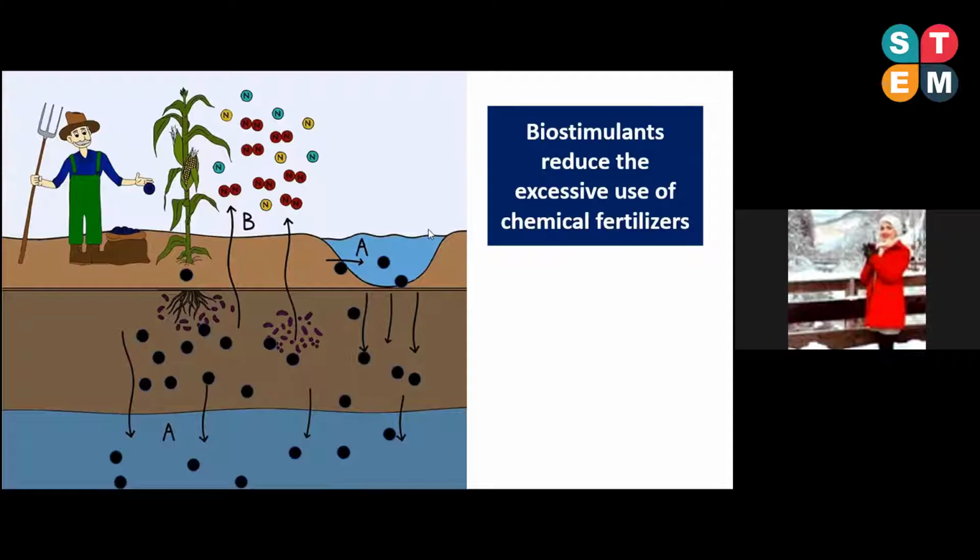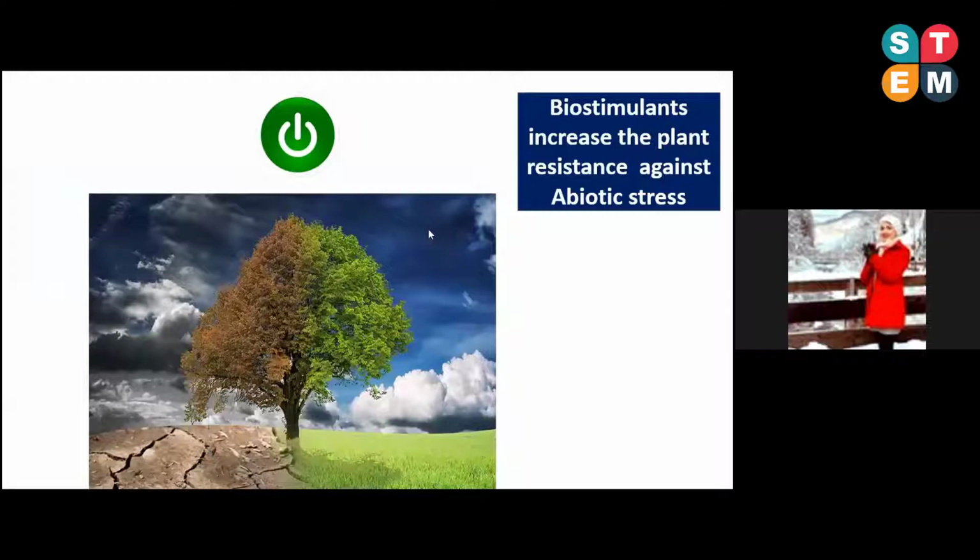So if we use a biostimulant, it will increase the nutrient availability for plant uptake. So we don't need to add more fertilizer, and we know that fertilizers are very expensive. So the farmer will reduce the expense for chemical fertilizers, and we will obtain a good, healthy, and environmentally protective outcome.